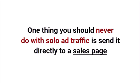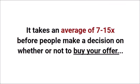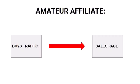One thing you should never do with solo ad traffic is send it directly to a sales page. You should send it to a capture page so that you can build your email list. It takes an average of 7 to 15 times before people make a decision on whether or not to buy your offer. Most people are not going to buy your offer straight away the first time they see it. So if you're sending traffic directly to the sales page, then you may as well pour gasoline on your money and set it on fire, because those solo ad clicks and the majority of people who won't buy the first time are going to be lost forever because you didn't take the time to capture their email.